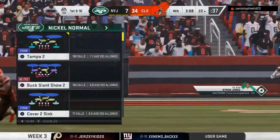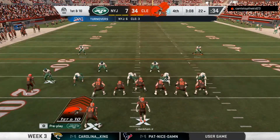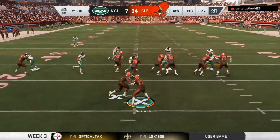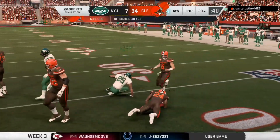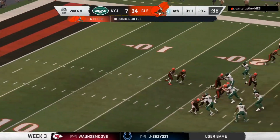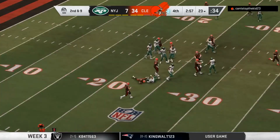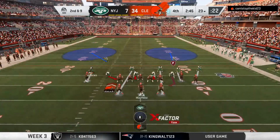Well, this defensive pressure has been constant all game long. The pass rush, the coverage, they've all been excellent, and now they'll tack on an interception here as this one continues to slip just further and further out of hand. Chubb with a carry on first down. It's not going to yield much, maybe a yard. It's second down. Just a yard on the pickup there, and it'll bring up a 2nd and 9.